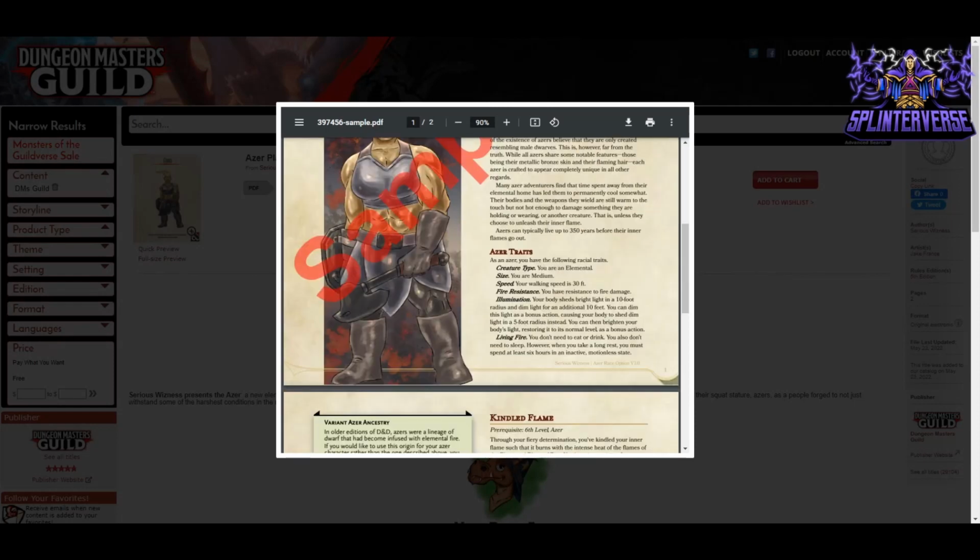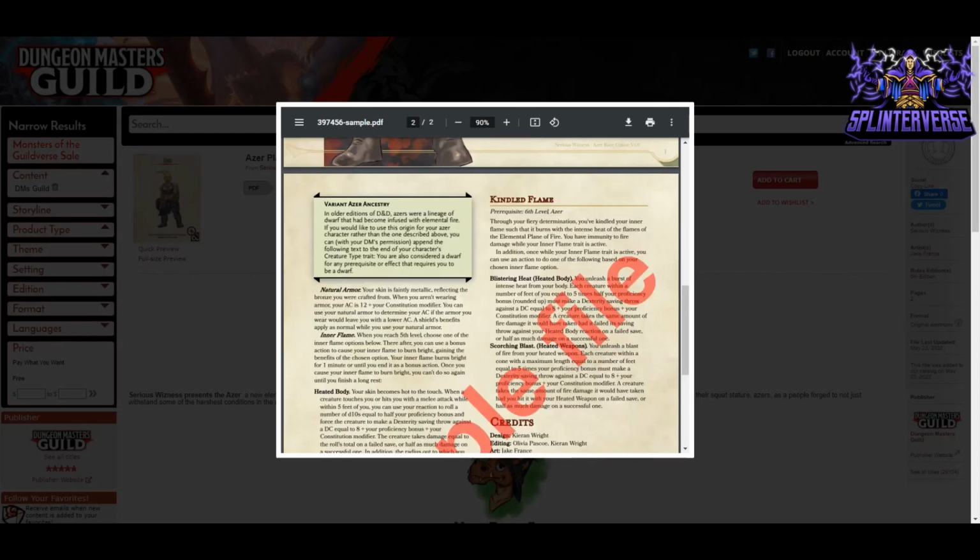So looking at some of the traits here, one of them is illumination. Your body sheds bright light in a 10-foot radius and dim light for an additional 10. You can dim this light as a bonus action, causing your body to shed dim light in 5-foot radius instead. And you can also brighten it to restore it to its normal level. Living fire, you don't need to eat or drink. You also don't need to sleep. However, when you take a long rest, you must spend at least 6 hours in an inactive emotionless state.